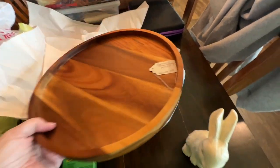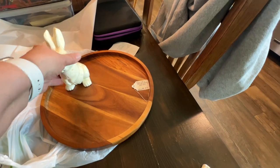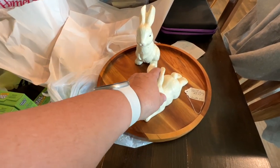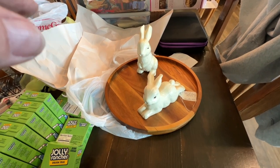Not a big haul from the flea market, but I'm going to take this and kind of style these bunnies in here somehow. Maybe with some kind of greenery or something and some beads. And do my Easter centerpiece for my dining room table.